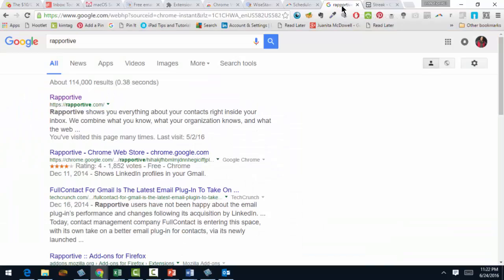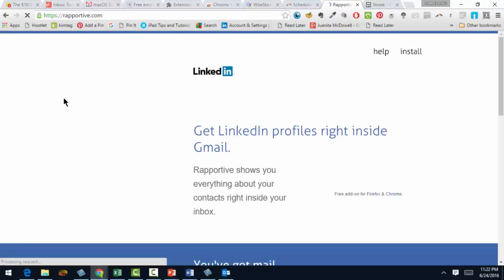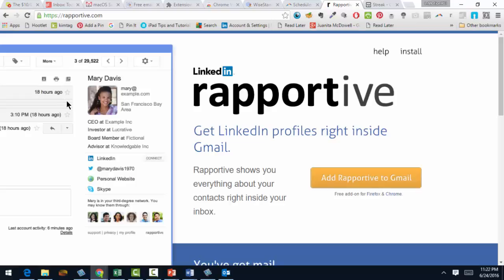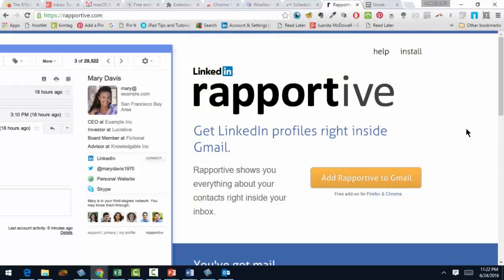But actually, it's Reportive that I wanted to make my number 7. If you're not familiar with this, it's a quick way of getting information about your contacts right within Gmail. It shows you everything about a contact right inside of your inbox. And not only that, you can connect to them on LinkedIn. So you don't have to go to LinkedIn to establish a connection. You can do it within this application.